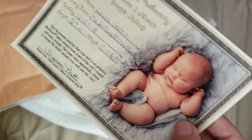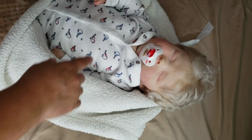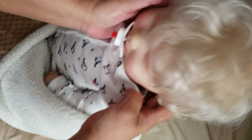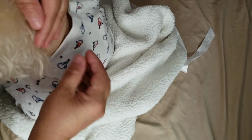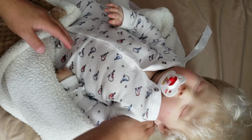I love him. Oh my goodness, I was holding him and it was like, wow. I cannot wait to get him some clothes. He's wearing 9 months PJs. This one is from Carter's, 9 months. I like them. They're so nice.